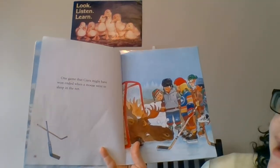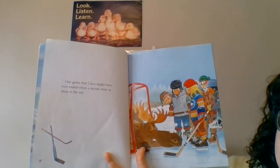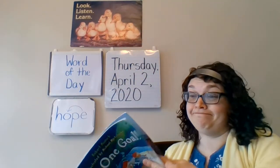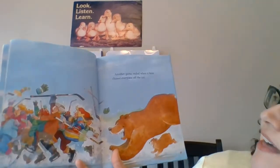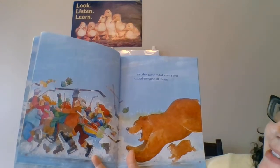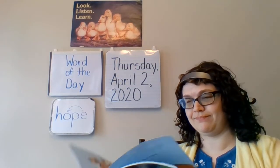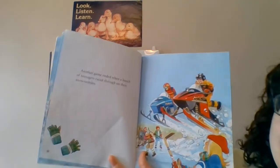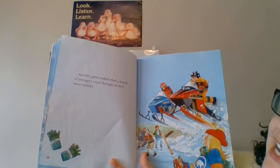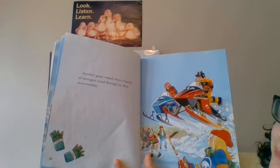One game that Sierra might have won ended when a moose went to sleep in the net. Well, can't do anything about that. Another game ended when a bear chased everybody off the ice. Another game ended when a bunch of teenagers raced through on their snowmobiles. Rude.